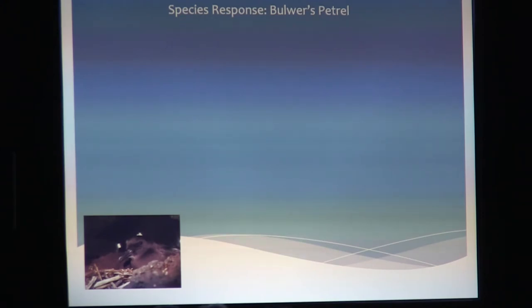Bulwer's petrel, this is a bird that we have seen some pretty good response. Now, anyone who's been on Lehua looking for Bulwer's petrels knows they're a really hard species to find. They don't make things easy for us. They're hidden under piles of rocks in tiny little holes. You hardly ever see them. And basically, you just walk around the island barking like a dog and looking like an idiot, and they bark back if they're there.